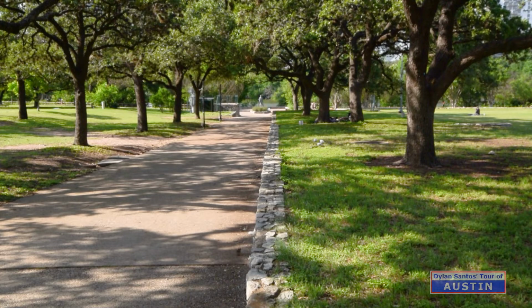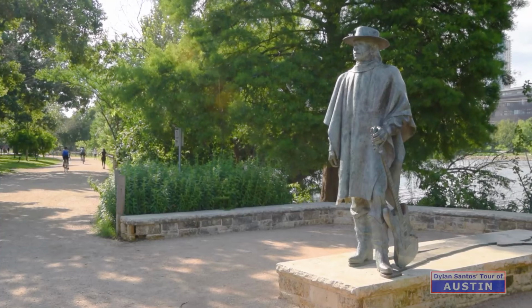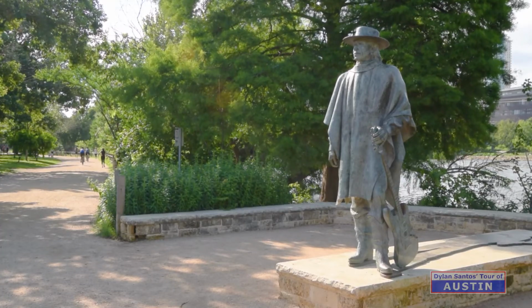Let's walk up to Lady Bird Lake. Directly in front of the river, or lake, is a statue of Stevie Ray Vaughan, one of the most influential blues guitarists of the 20th century. He started out playing here in Austin before rising to national fame.